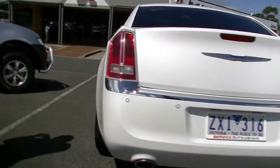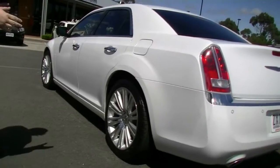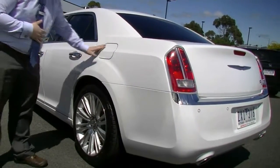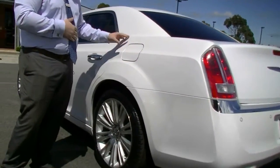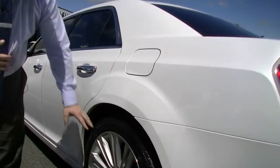Coming down the passenger side of the vehicle, this is the side you commonly see damage on if there was to be any, and none of that here. This thing presents so well. No one's missed around the fuel filler cap. Yet again, have a look at the color, how it just pops out in the sun. A really, really nice color, this car.